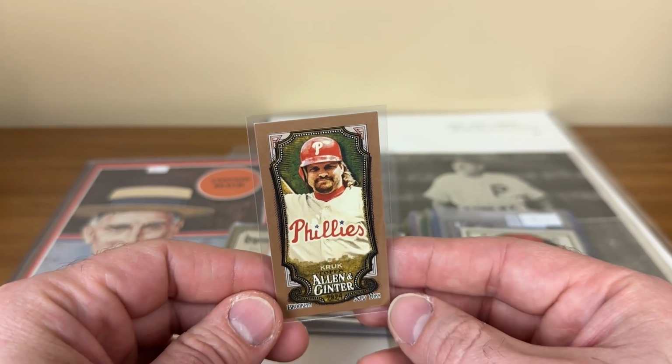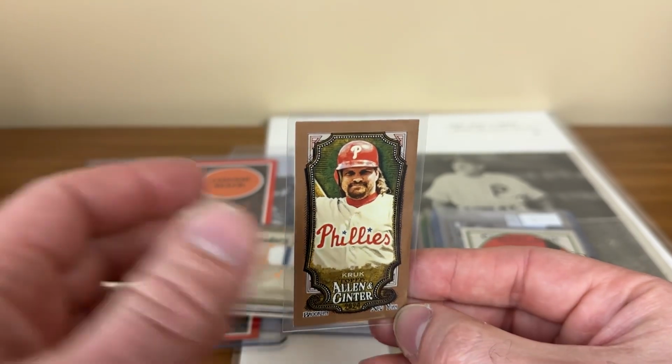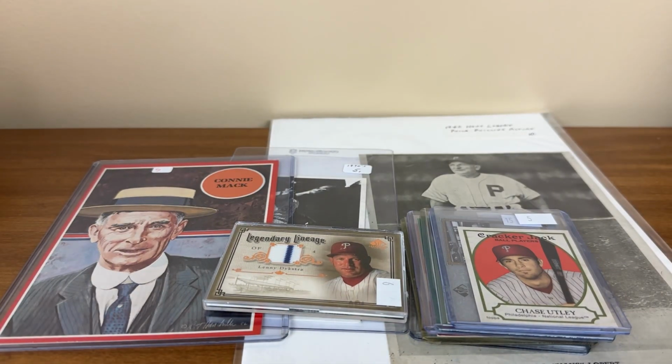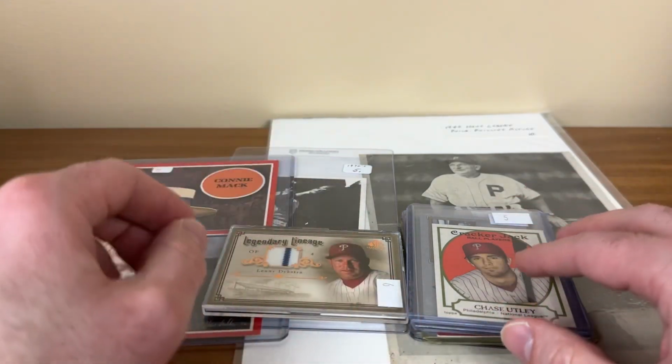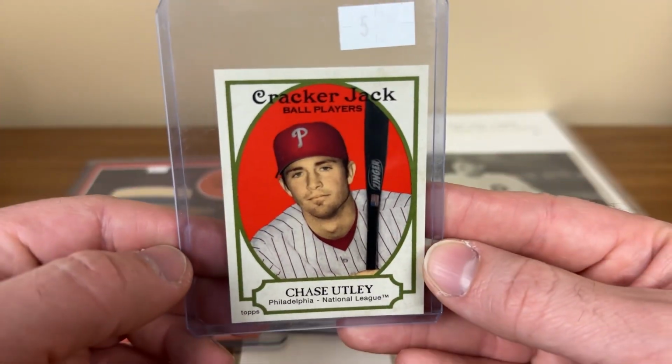Got that as part of a package with some other stuff. So I don't remember offhand what I paid, but not very much. Like when you consider the deal I put in, probably less than $1, and that's probably like a $4 or $5 card. Here's some inserts and relic cards that I was able to bundle up with some other stuff I had picked up.